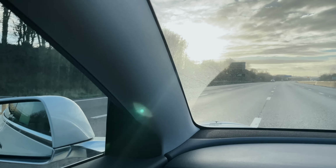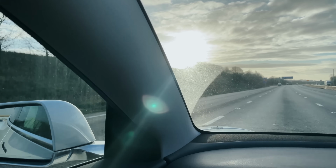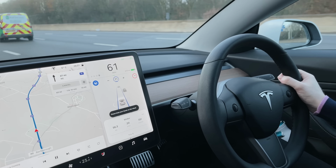And if you saw my summer road trip, well, the predictions were the opposite way. So I was arriving with 5 to 10% more range than originally predicted.